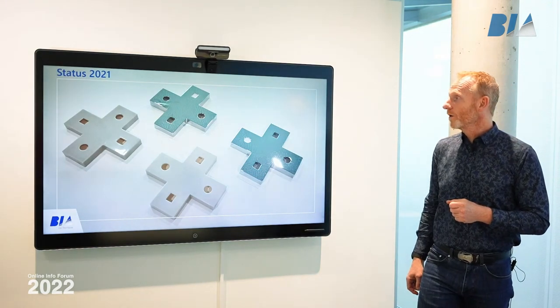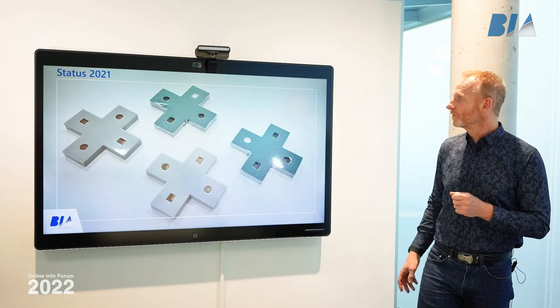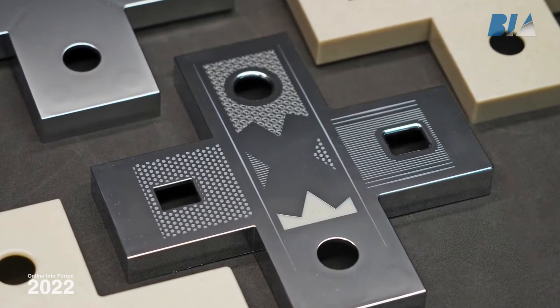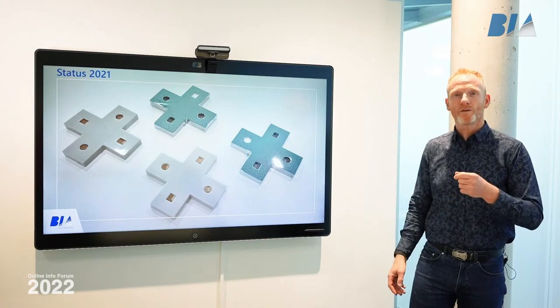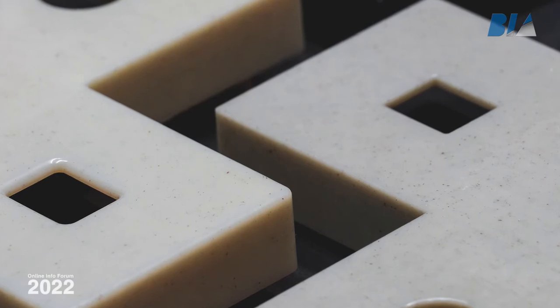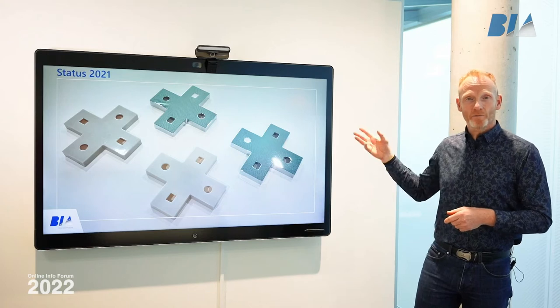Just to let you know what we did in 2021, to give you an impression of the improvements we made in 2022. We started in 2021 with the recycling process, and unfortunately we still got some impurities in the material. In the end you can recognize these impurities: you get spotting and pittings on the surface, so you can see it here. The purity of the raw material was quite good. We achieved above 99% of raw material quality, but it wasn't good enough to get a proper surface.